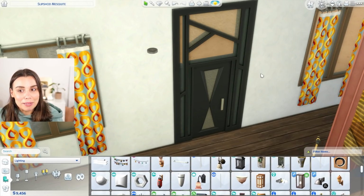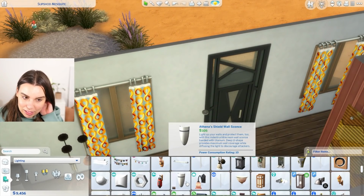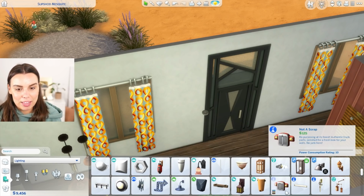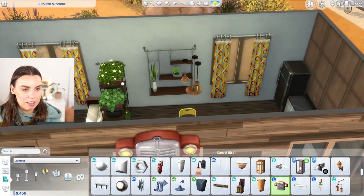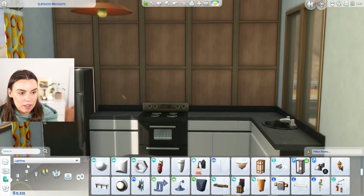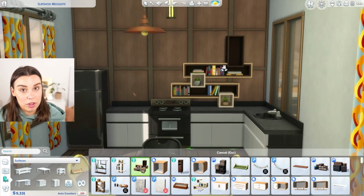And now that we've got the main stuff in, like the stuff we really, really need, we have the luxury of having fun with some extra decor to make it look kind of cool. For example, this, not a scrap. Put this up somewhere. Oh my gosh, it actually looks really cool on this wall. We could even put some shelves up here. And this eco one is only 25 simoleons.